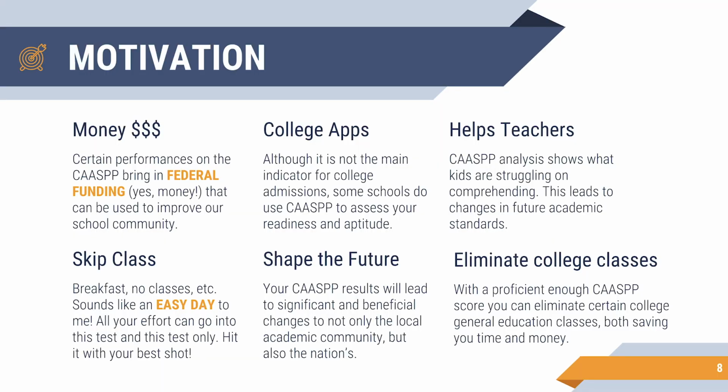College apps. It's not the main indicator for some college admissions, but the schools will look at it to kind of see where you are at on a level, depending on if you're good, like if you can pass at least some minor classes.